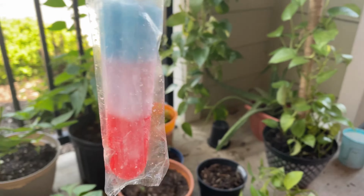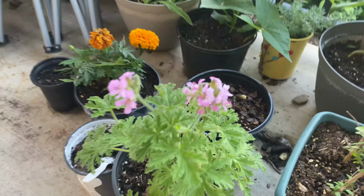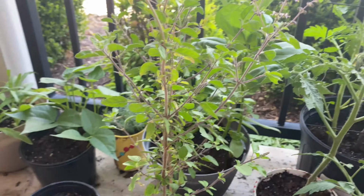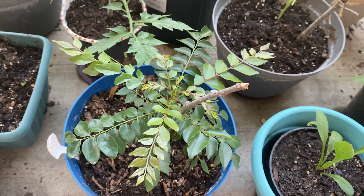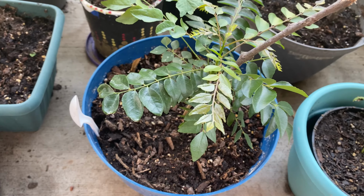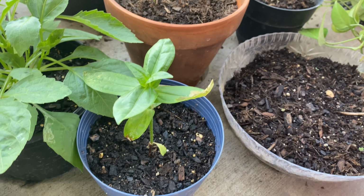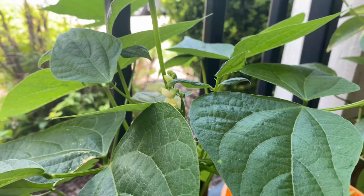Ding, ding, ding, ding. This is my little garden. This is Aditi's flower. This is Dhwani's flower. This is my small vegetable garden. This is your flowers? Yes, this is my curry plant. This is dahlia. This is, I forgot the name. This is beans.